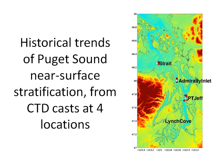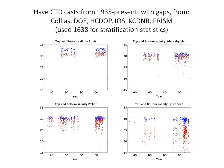I'll be looking at the stratification properties over a rather long historical record comparable to what Nate showed, at four sites in Puget Sound, as shown on the map: one out on the Strait of Juan de Fuca, one at Admiralty Inlet, one in the main basin at Point Jefferson, and one down in the south, Hood Canal, at Misery Point.